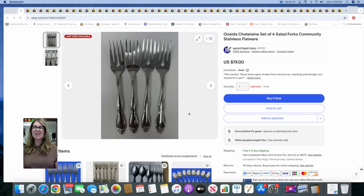So anyway, first sale is a set of Oneida Chatelaine salad forks. I still have a quantity of one left. Another instance where I bought a set, parted it out, you know, like I normally do with flatware. These sold for $19 with free shipping.